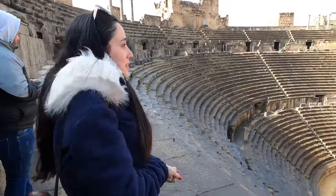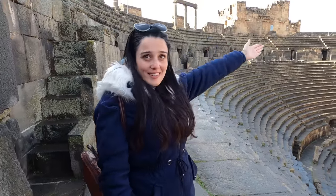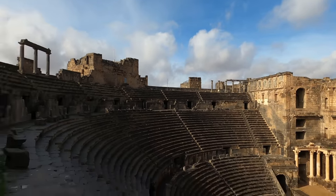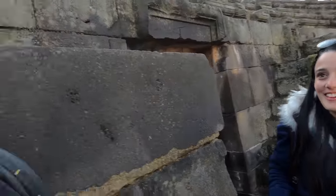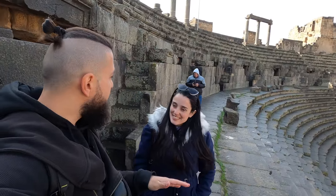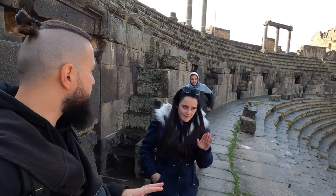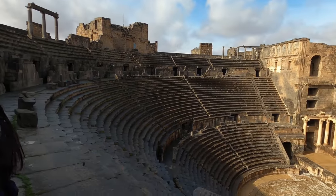Yes. Actually, people here in Busra were living above this theater. And a man was digging to build his house there, and he found that column. Then they started digging and they found this piece. So this was under the ground. Were they covered up on purpose to keep it, or was it a volcanic eruption or whatever? No, it was on purpose. Wow, that's amazing.